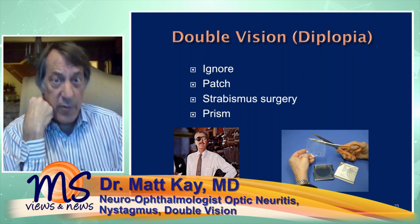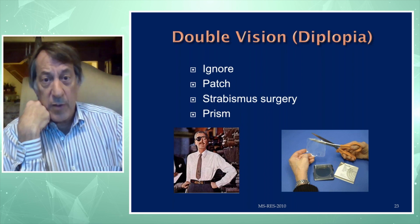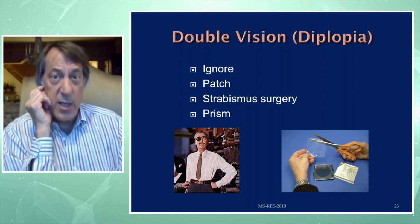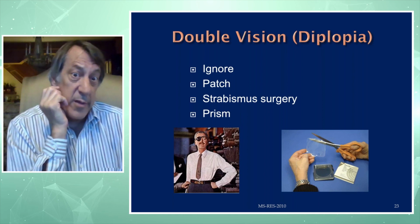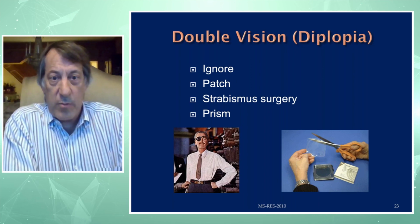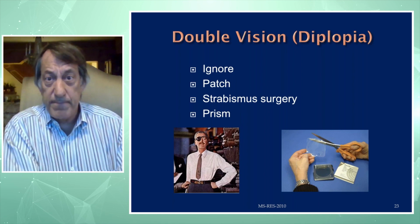But like with most events of inflammation from MS, patients who develop double vision from an acute event like an INO or a sixth nerve palsy generally get pretty much all the way better. And then some people can just ignore the second image. Most people can't, though. They're going to be miserable. They'll close an eye or want something done.